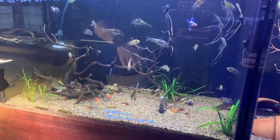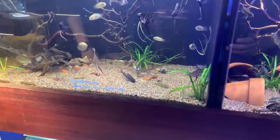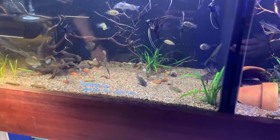Those are Indonesian tiger datnoids. Those are captive bred. Also, how big will those get? Those get monstrous. I can get a big one in the pond. We'll see the pond at the end. There you go. So, little angels. Yep, little angels. There's some corydoras at the bottom. Barbados, actually. They're kind of different than the other corydoras.